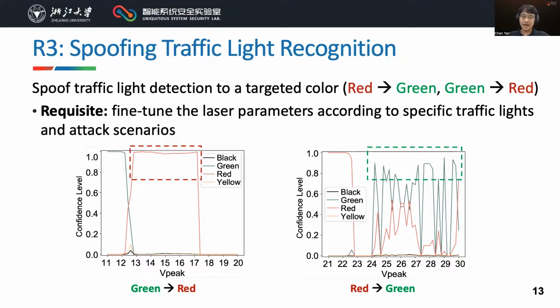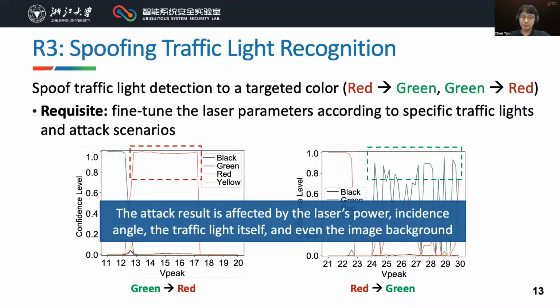And besides the laser's power, we find that the attack result is also affected by the laser's incidence angle, the traffic light itself, and even the image background. And therefore, to ensure a high success rate, the attacker needs to fine-tune the laser parameters according to the specific traffic lights and attack scenarios.